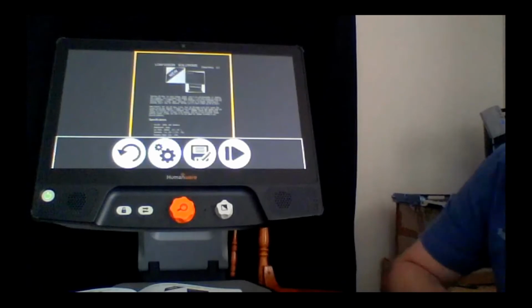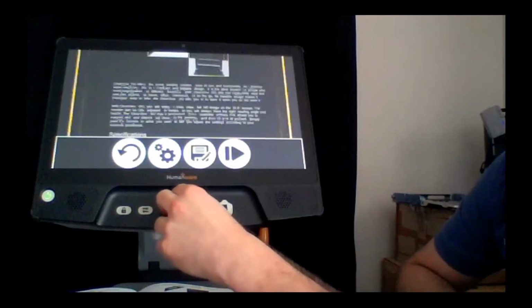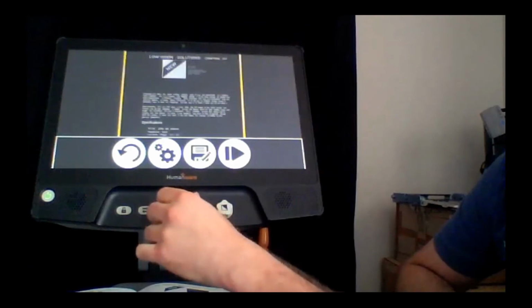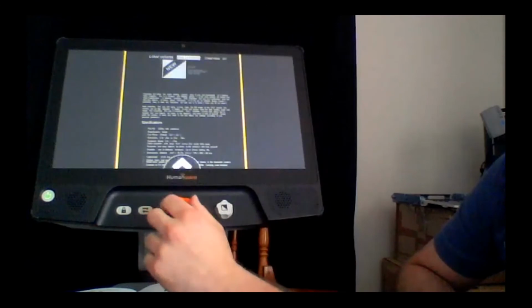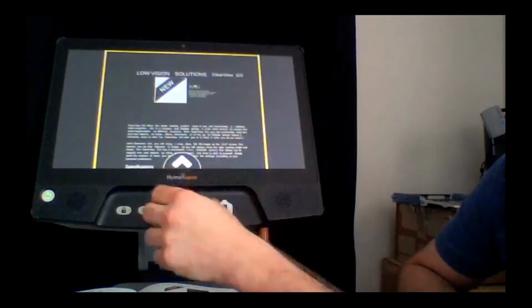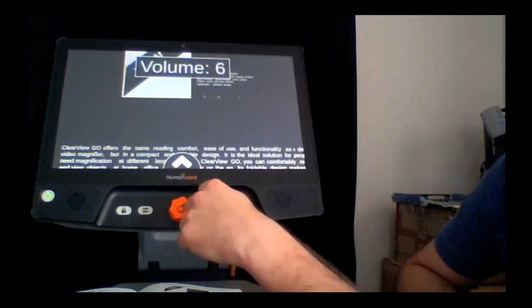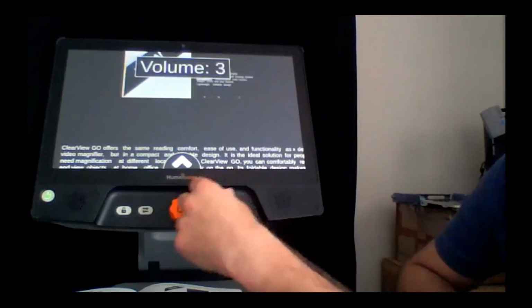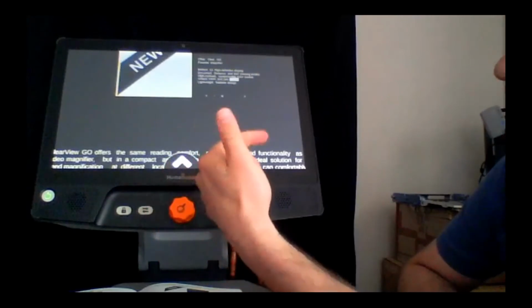Now this one doesn't automatically start reading, but I can still zoom in if I needed to. I can press the play button. Low vision solutions, Clear View Go. And Clear View Go, notice it's portable tracking magnifier, brilliant 15.6 high definition display. Turn the document volume down because I'm obviously more important than this thing. It's tracking what it's saying.